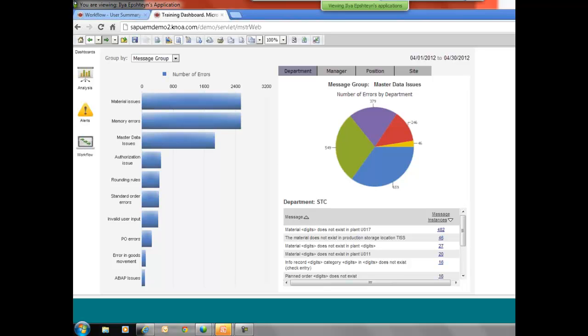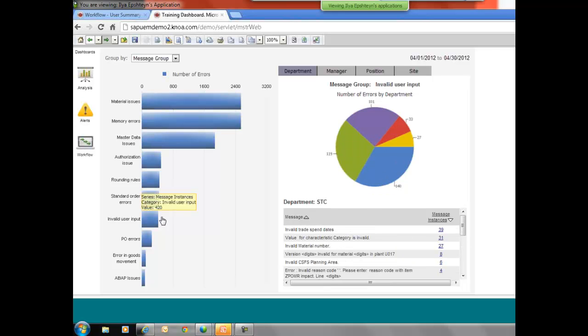And with a NOAA solution, companies are actually changing their entire training methodology by creating targeted, usage-based training. So, for example, here we're looking at the top user-related errors within my application, everything from problems in material management and issues in master data, to invalid user input, for example. And very quickly, I could identify which departments are experiencing the highest degree of errors. And then within each department, I could very quickly identify the top 3 errors here that are responsible for maybe 70-80% of my errors.